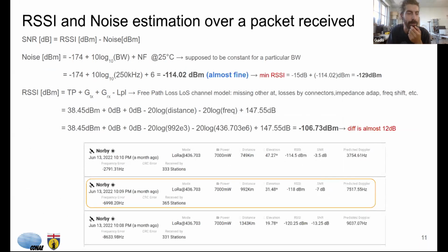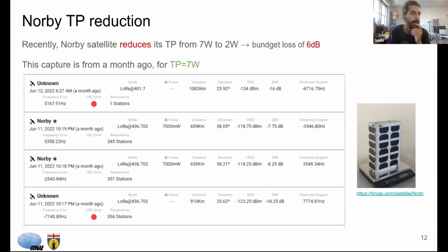satellite receptions. I should make some changes on my receiver, like changing the antenna maybe, or putting some low noise amplifier at the reception. But okay, no more packets for me. Anyway, I was able to decode when they used to transmit at 7 watts.